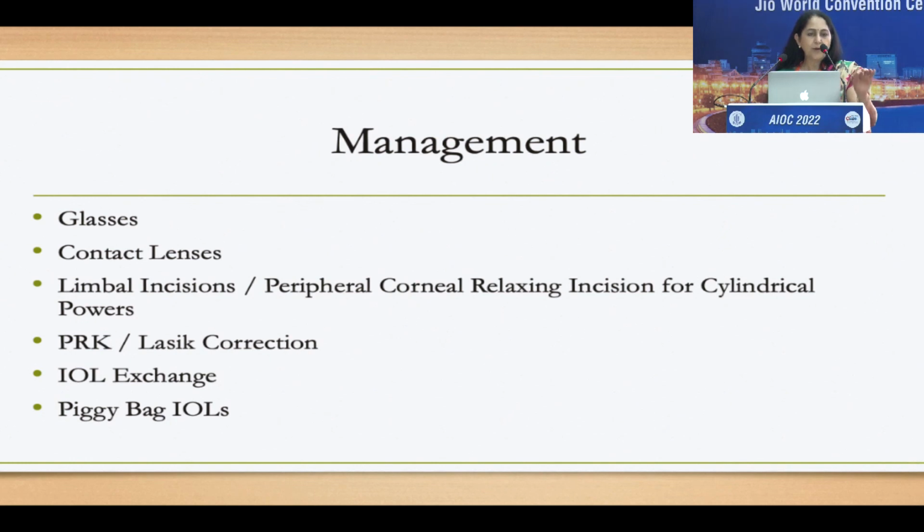If it's a small error, you can suggest glasses to your patients, and if they're happy with it, then you're done. If not, you can suggest contact lenses. If there's an astigmatic problem, if you feel it could be taken care of by limbal incisions or some corneal relaxing incisions, which are very unpredictable, you can do it. A LASIK correction would be another situation where you can manage it, or you can do an IOL exchange or a piggyback IOL.